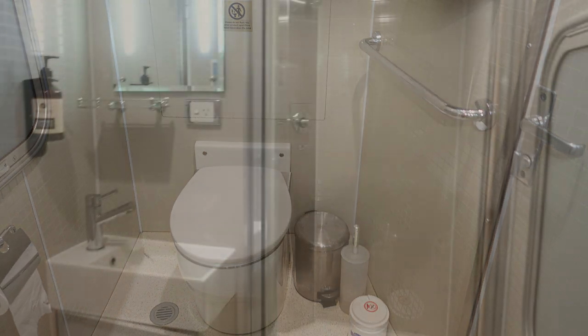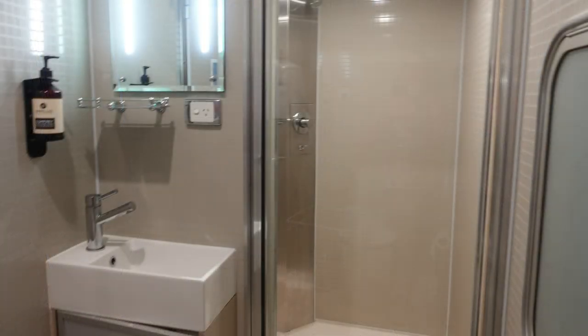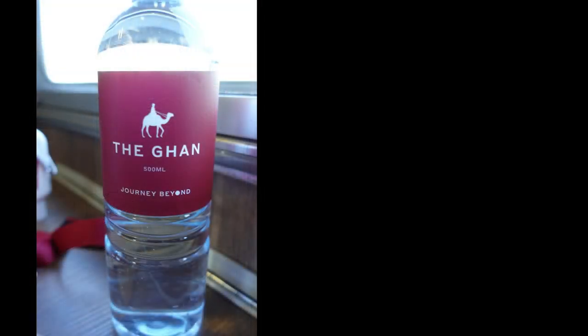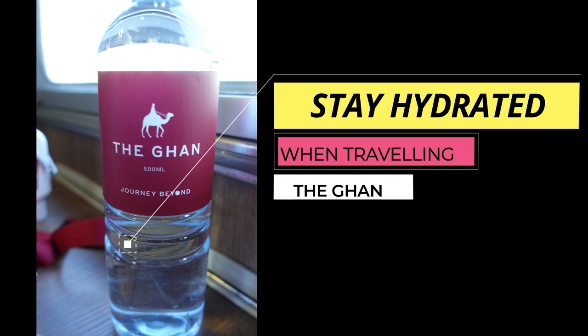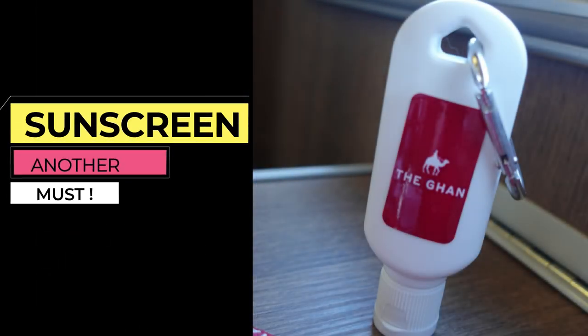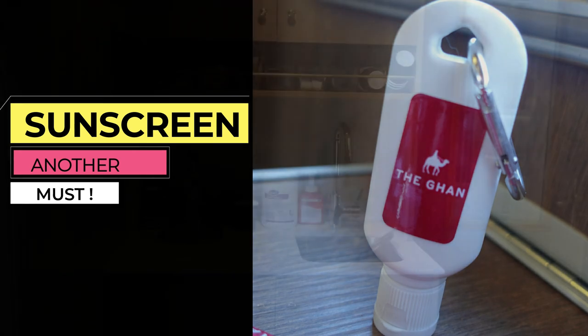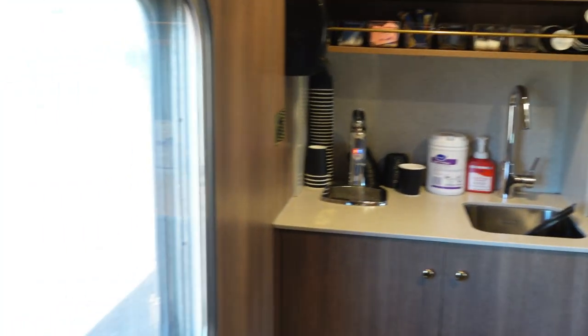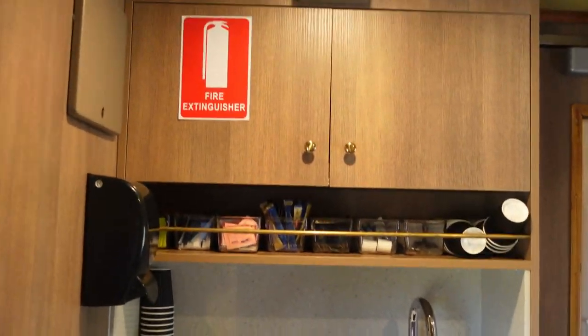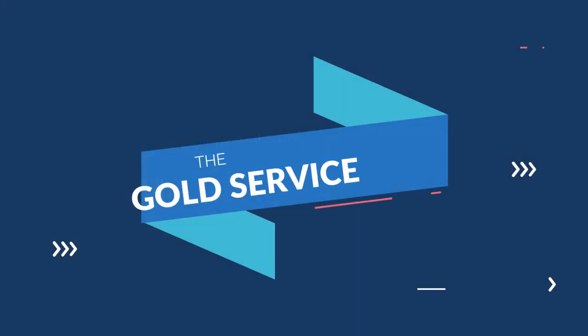You actually get your own bathroom if you're on a solo, which are quite big. Well, there were quite a few of us, but we had two bathrooms. And of course, the Ghan's looking after you there with water and sunscreen. And at the end of every carriage, there is a little coffee station, so if you want to get up in the middle of the night and grab yourself a cup of tea, you're welcome.